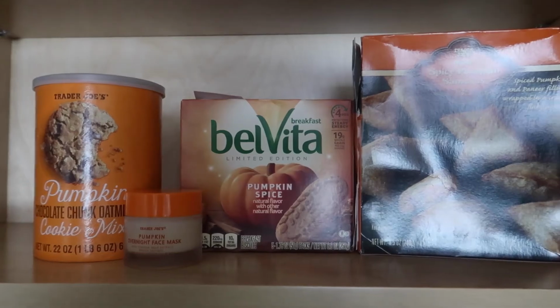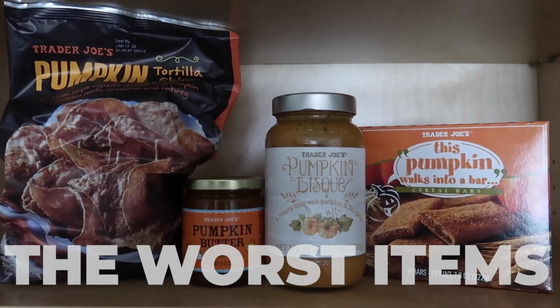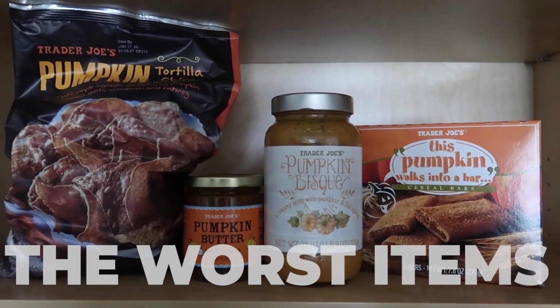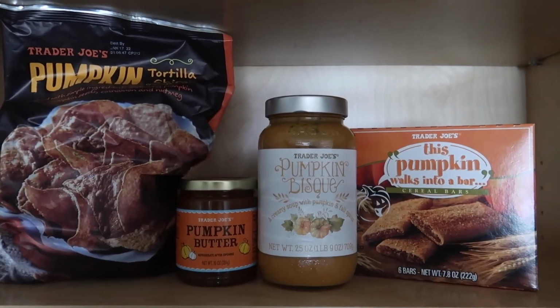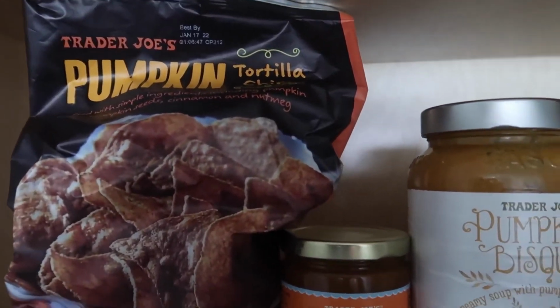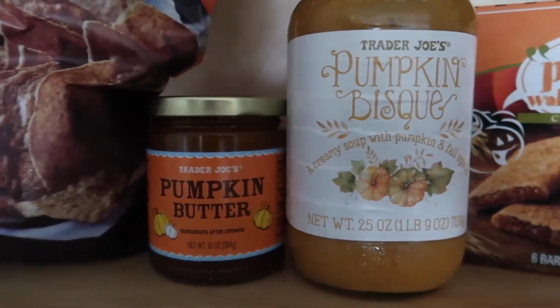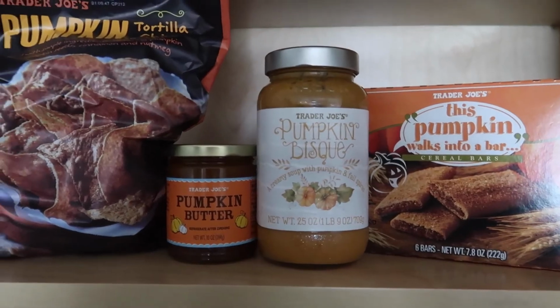And finally, let's talk about the worst items. The pumpkin tortilla chips weren't great. I didn't like the cinnamon. The pumpkin butter was just too sweet. The pumpkin bisque was such a miss. It should be called the pumpkin misque, not bisque. And the pumpkin granola bar was too dry.